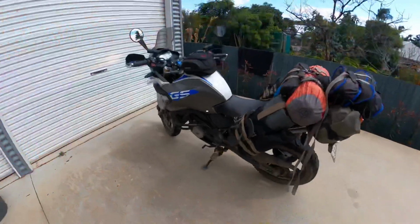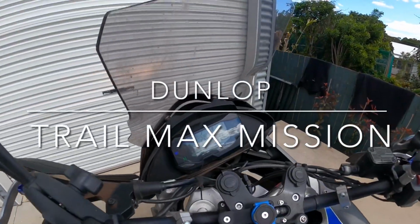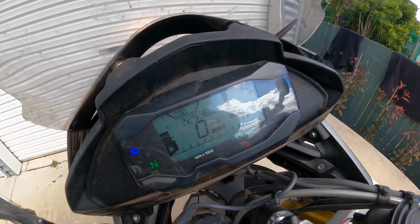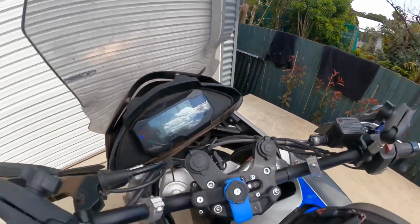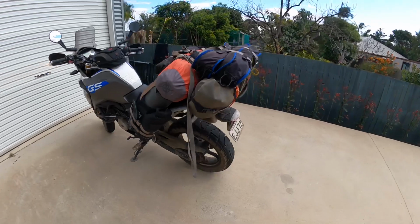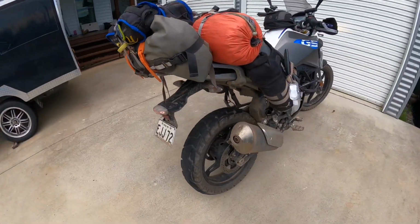I thought I'd do a tyre review. We actually have done it on Joe's bike there, as you can see, if you can see that on her speedo, this bike has done 22,900 kilometres, but she's actually done 21,500 k's, including this trip around Australia on these tyres. We did South Australia last year as well.